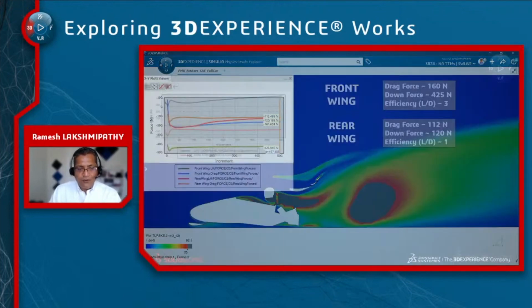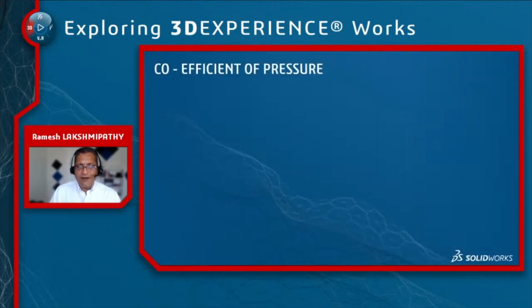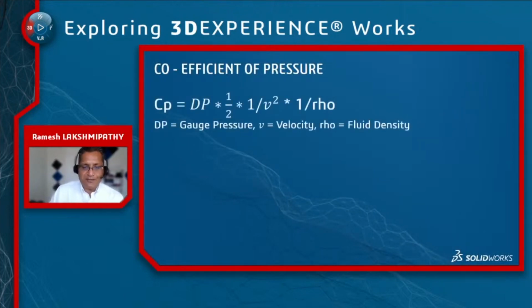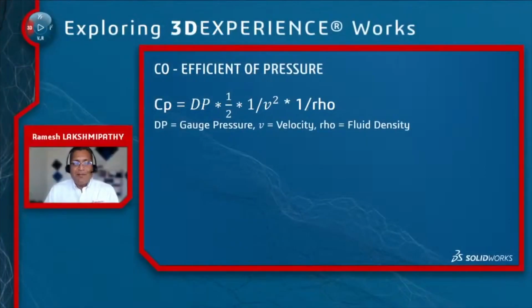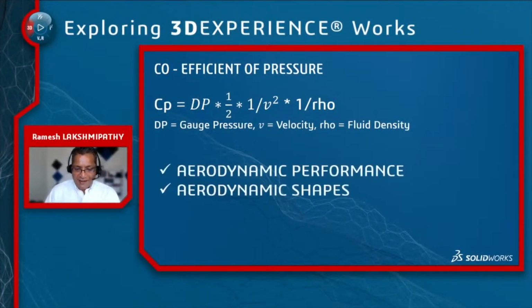But what I want to focus on is a very, very powerful result, which is called coefficient of pressure. So there is an equation that's driving what this coefficient of pressure looks like. You don't have to memorize the equation. Think about this as a dynamic pressure. Okay. Why is this important, right? Well, you can really hone in and focus on, use the result here to actually improve the aerodynamic performance, improve the aerodynamic shapes on your vehicle.